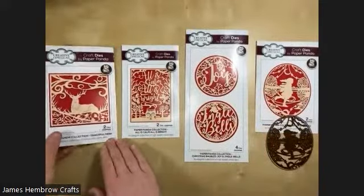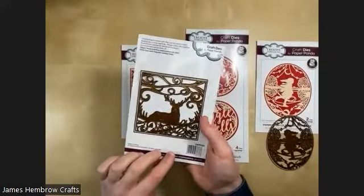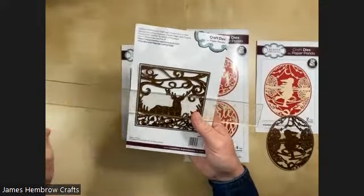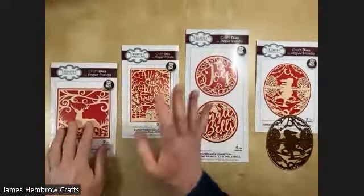Going back to the Graceful Deer, that's exactly the same concept in a really nice square design. Let's have a little look at what size we've got here. We've got just about 4 inches square, that one. So it'd make a really nice 5x5 card in its own right, ready to go.